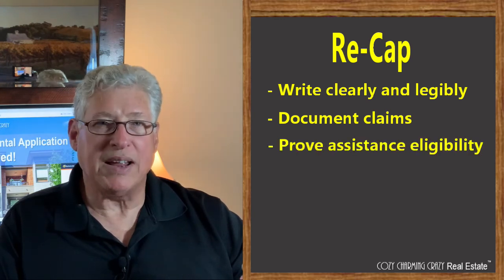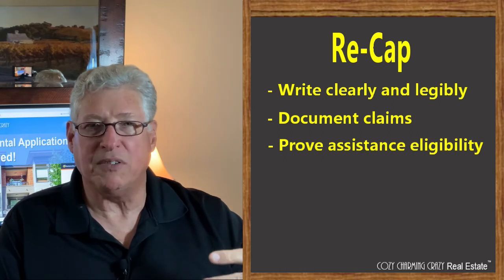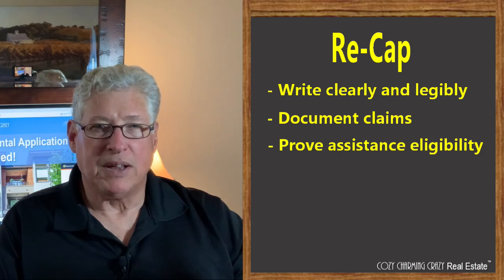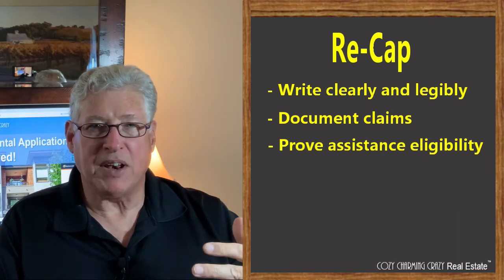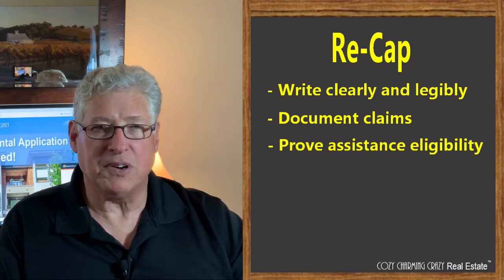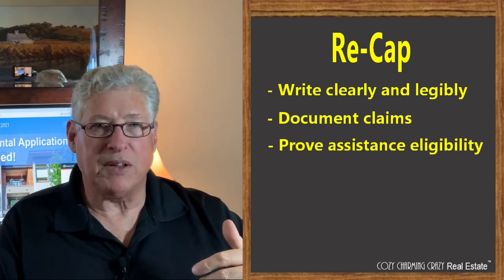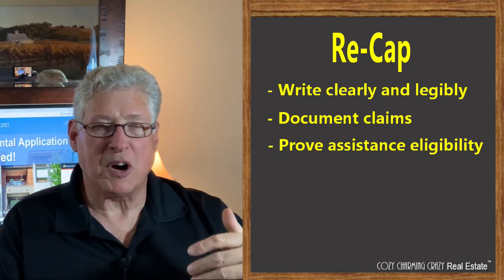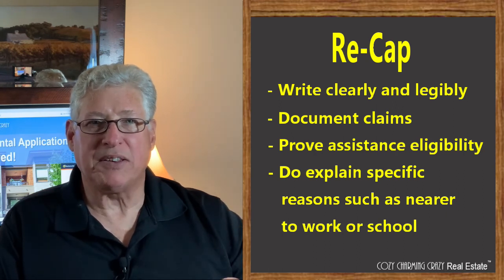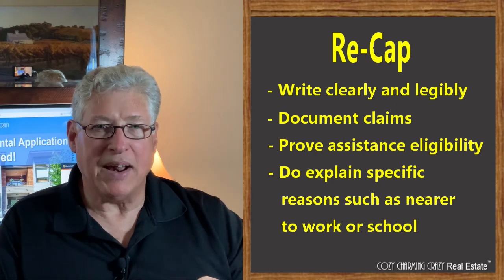If you are on any kind of assistance, make sure in your application you include proof of availability of that assistance, whether it's a government agency or a private agency. You want either a letter, or if you're Section 8, a copy of your current voucher is very helpful. And remember, if you do have a reason for wanting to live there, other than it's a great place, a little note explaining why might help.